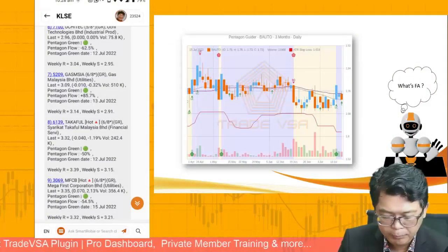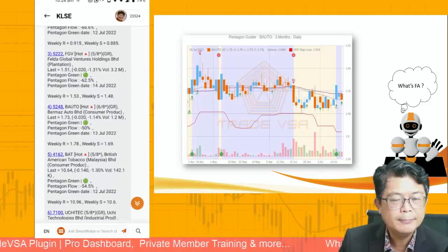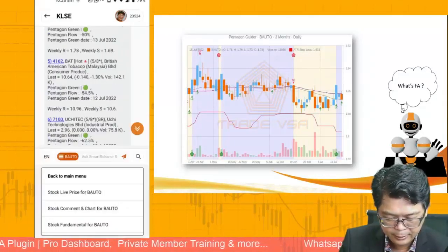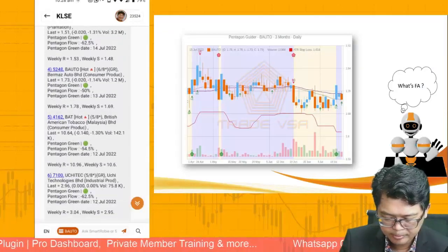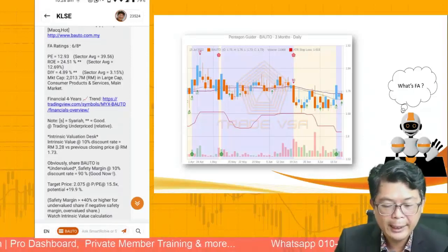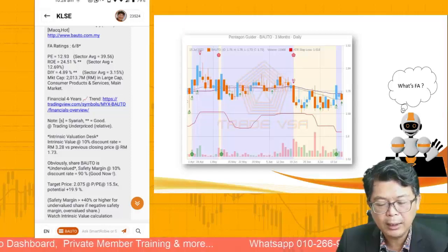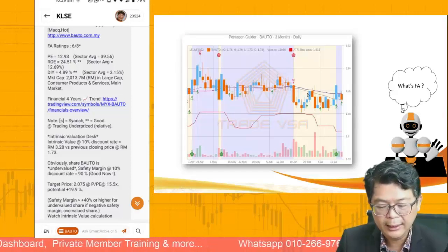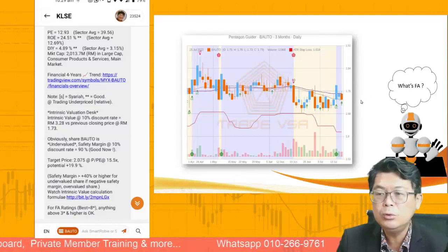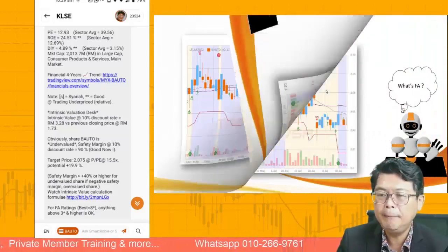Now, what is the FA for B Auto? All right, so let's take a look at B Auto hitting 5248. Okay, let's look at the stock fundamentals here, and you can see it does pay a 4.8% dividend. Not bad. ROE of 24% and a PE of 12 times. Rated 6 out of 8. So with the target price at a PE of 15.5 times, which is $2.176 here. All right, that's not too bad. Okay, so that's the first one.